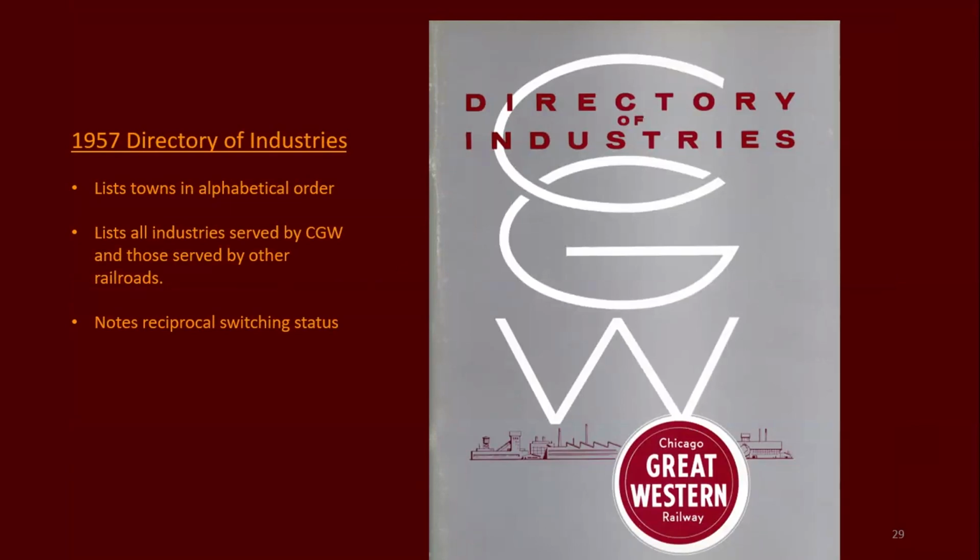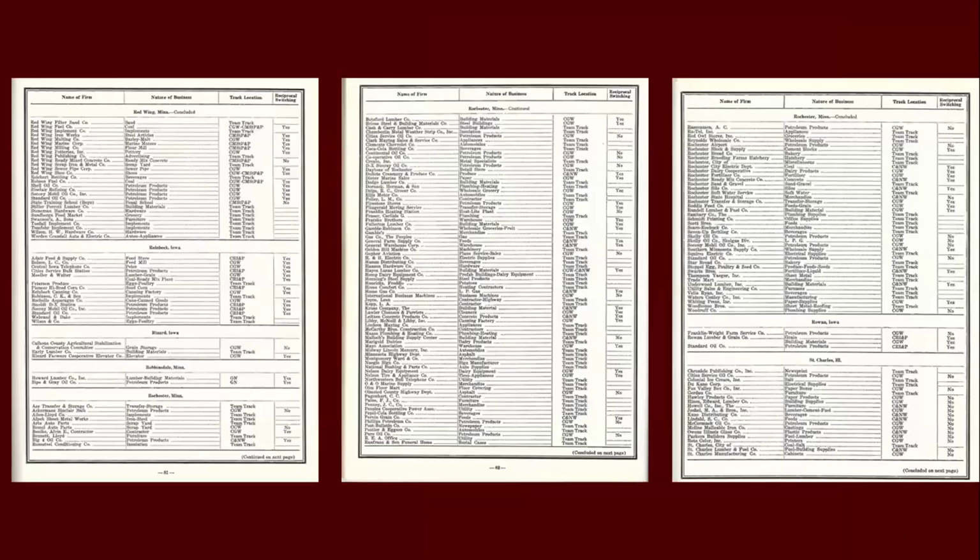And it also denotes reciprocal switching status. That helped, because if a company didn't have reciprocal switching, they were probably captive, right? They probably were on one line or the other. So if it said no reciprocal switching and they're located on the Great Western, chances are they were probably out there in the Oil City area, because other than Cooperative Oil, who owned the land, I had no idea exactly what oil dealers in Rochester were out there.